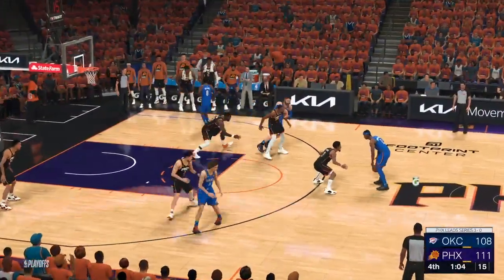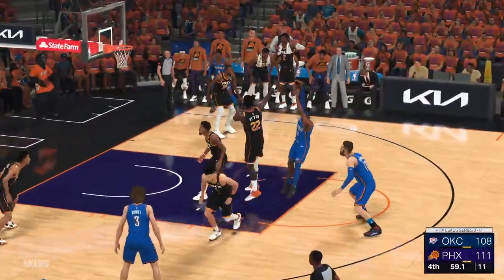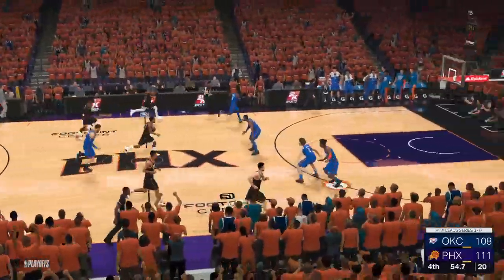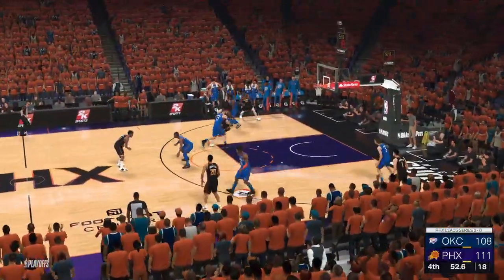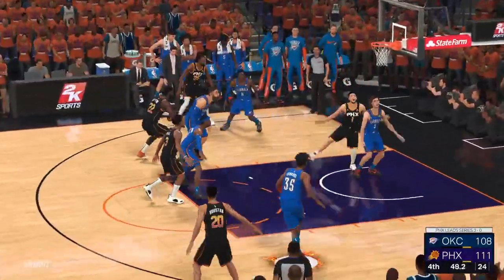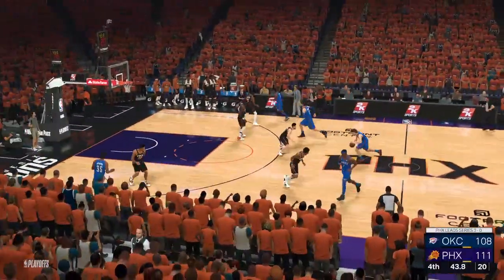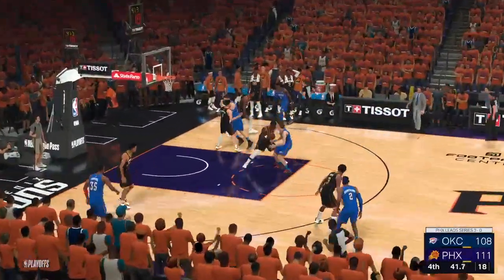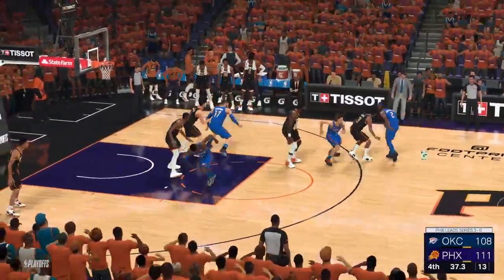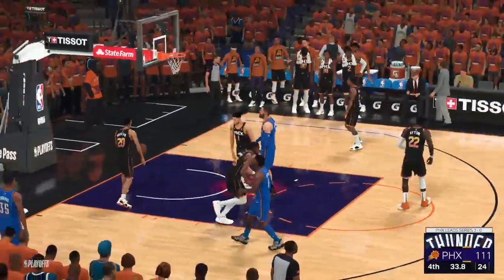Gilgeous-Alexander against Beal. Now here's Gilgeous-Alexander. He's closely guarded. Well, maybe not the best shot against that kind of defense, but he still has the ability to knock that kind of shot down. Here's Booker. That one no good. Giddey with a defensive effort. And Giddey has got the ball here for Oklahoma City. Outside for Gilgeous-Alexander. Pass to Valanciunas. And he sinks it.